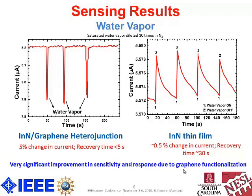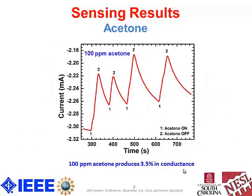However, we tried the same thing, but this time only for indium nitride thin film, and we observed that the change in current is only 0.5%, and the recovery time is more than 30 seconds. So we conclude from this that the significant improvement in the sensitivity and response is due to the graphene functionalization layer. We also tested the sample for 100 ppm acetone, and we get an increased change in current, and the change in conductance is 3.5%, which shows great results.